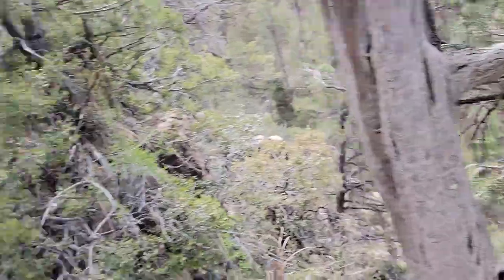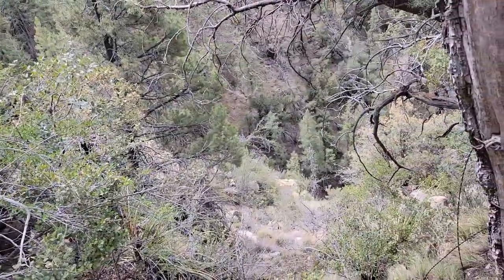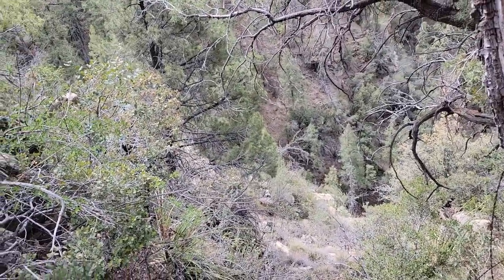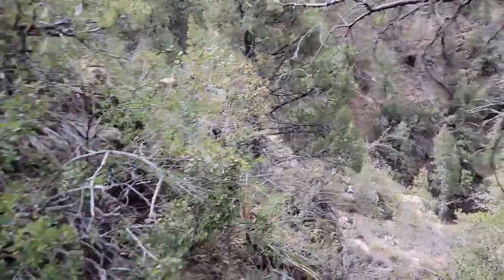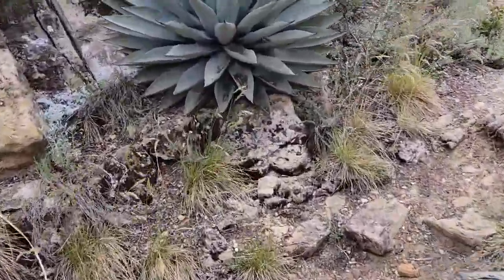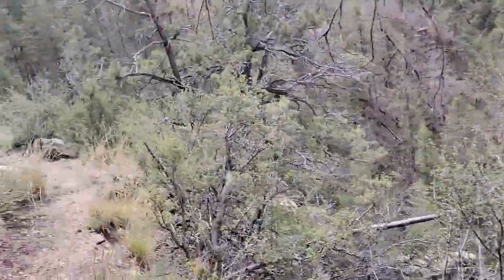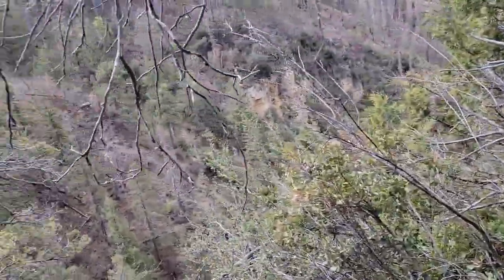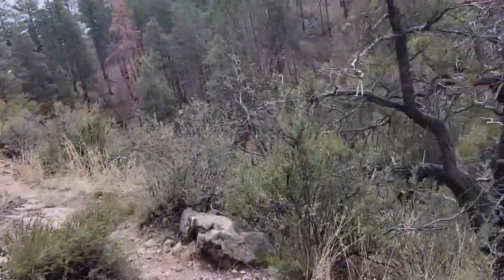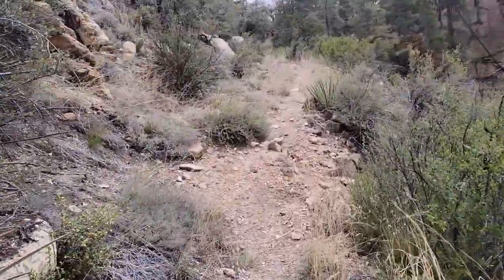Well, we're still climbing. Lose a little bit of elevation on that flat spot going down, then you climb right back again. Pretty steep gully in there. Little bob wire fence up here for something. All right. We're about to work our way up to this saddle and the end of the trail.